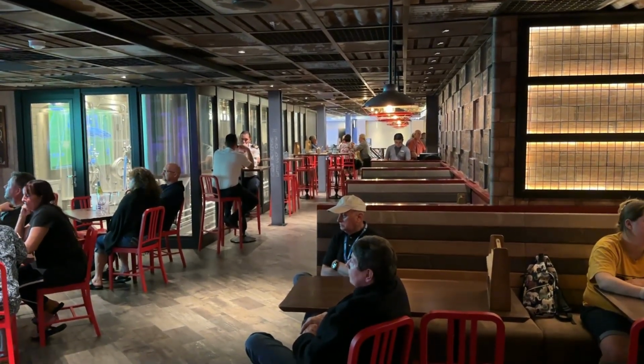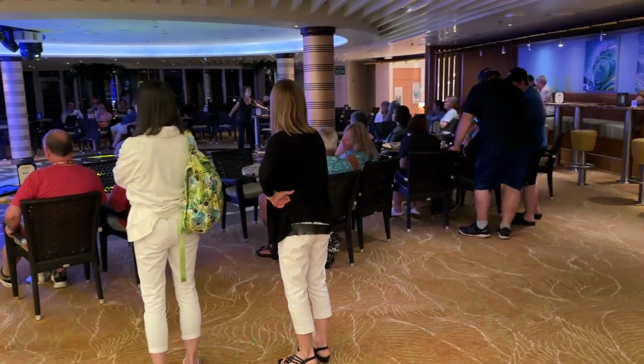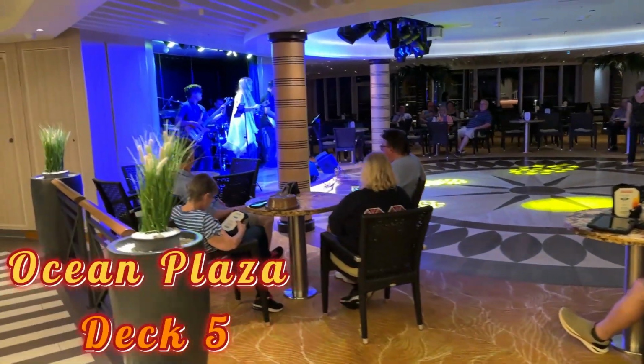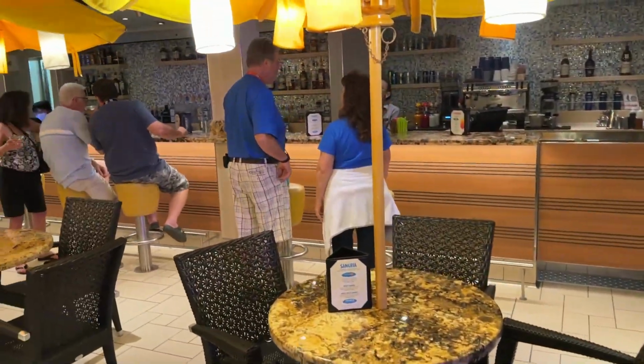My son saw a pig and said, "Hey Dad, can I get my picture taken with a pig?" So here he is with the pig that's in the Pig and Anchor area. And then they had live music as we were going back to our room that night in the plaza area. But yeah, really cool music here, cool hangout area. Not a fluffy friendly area though with those chairs, but still a cool area with a bar over to the left.